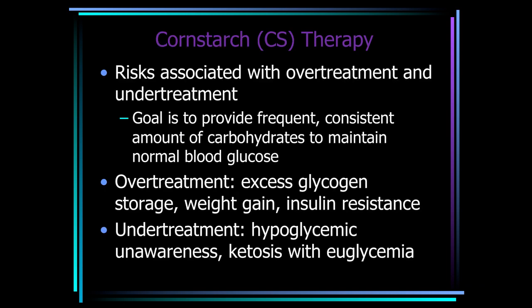So with any type of GSD, there's risks associated with both overtreatment and undertreatment. But with type 3 in particular, we're far more concerned about overtreatment compared to the other types. But still, with any type, overtreatment can cause excess glycogen storage, abnormal weight gain, and insulin resistance. And then, of course, with undertreatment, we worry about the low blood sugar that we're trying to prevent.